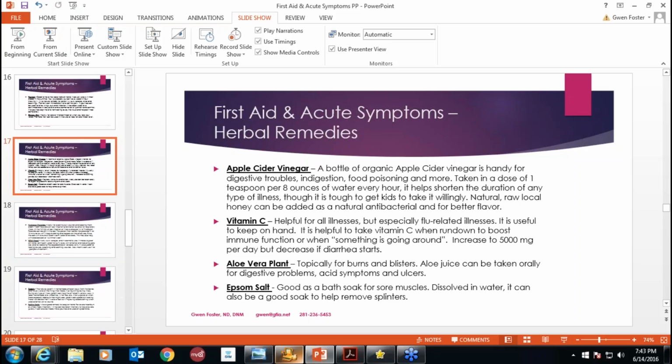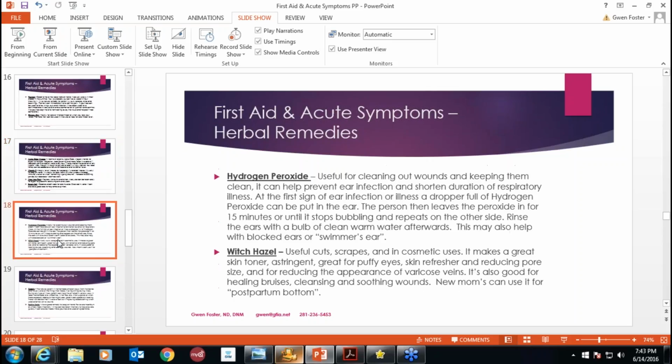Epsom salt is good to have around as a bath soak for sore muscles. Most people know that. And dissolved in water, it can also be used as a good soak to help remove splinters. So if you don't have the other remedies for splinters, then Epsom salt would be a good choice, like in a small amount of water.